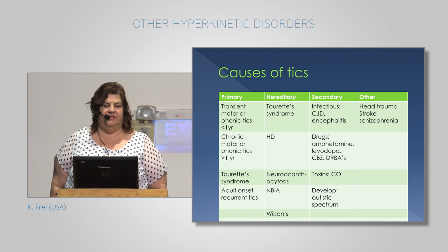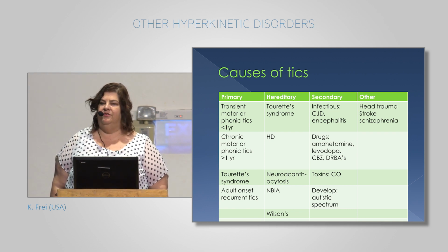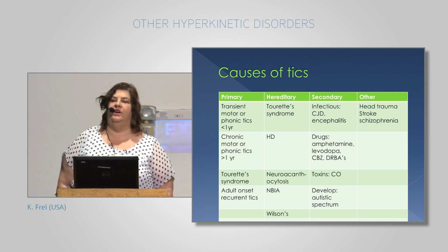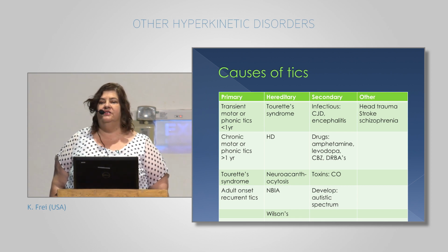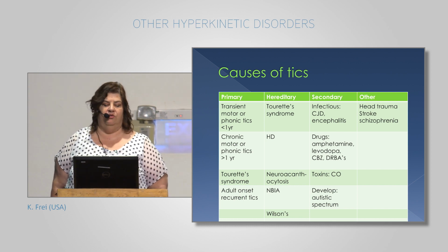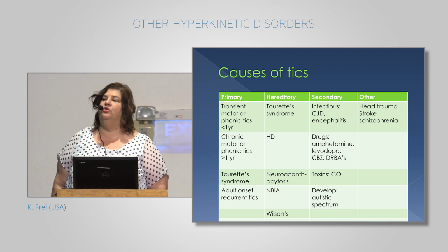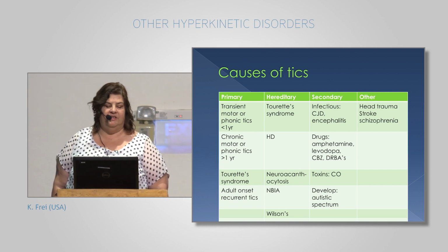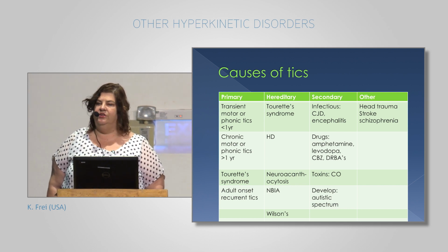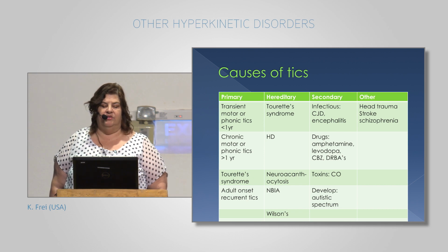Now, causes of tics are many. For primary types of tic disorders, there's transient motor or phonic tics that occur for less than 1 year. This generally occurs in childhood, as do the chronic motor or phonic tics that occur greater than 1 year. Tourette's syndrome is probably the most well-known and most common form of primary tics, with adult onset of recurrent tics occurring as well. Tourette syndrome also has some hereditary component. Some tics are found in Huntington's disease, neuroacanthocytosis, neurodegeneration with brain iron accumulation, and Wilson's disease.